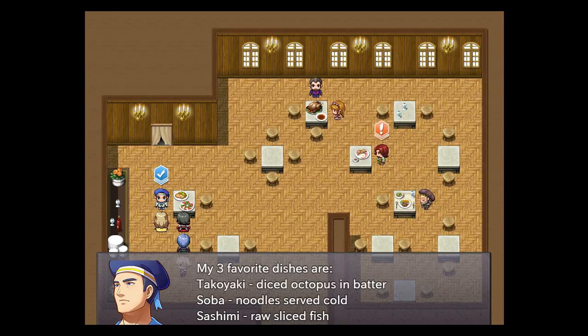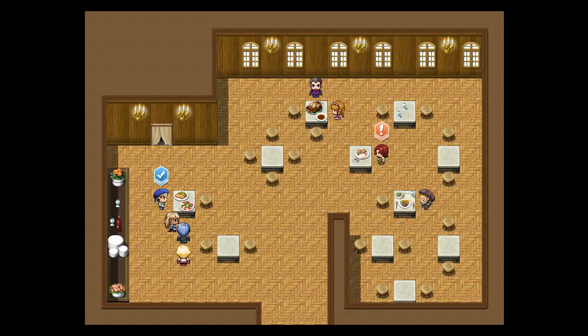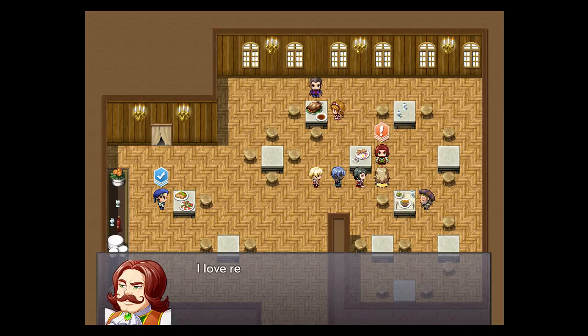Gotta say, I've had teriyaki before and it's excellent. I've not had occasion to have takoyaki, but I've heard some people act quite excited about it, but I've not myself had it.